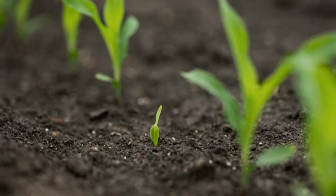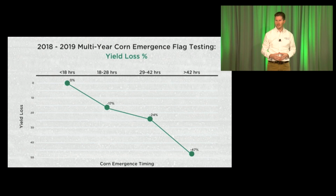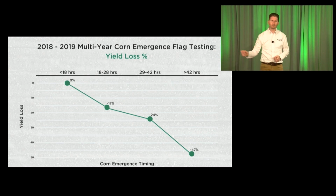You know, a good stand is the start to maximizing your yield potential. And the cost of poor emergence is one that's felt all the way through the year. In fact, just a few hours delay in emergence is going to cost bushels. And as those hours turn into a day or two, that cost only increases.